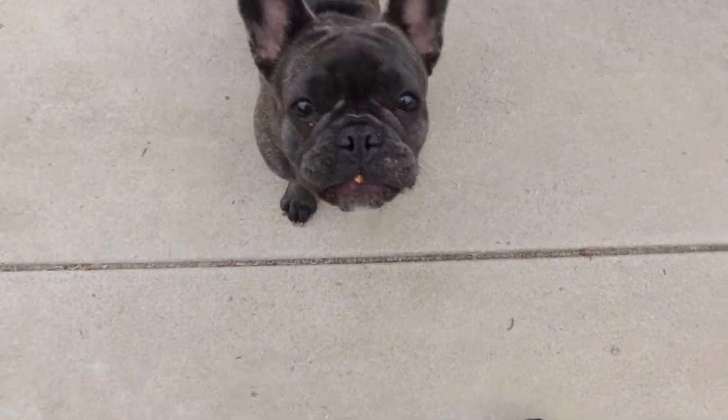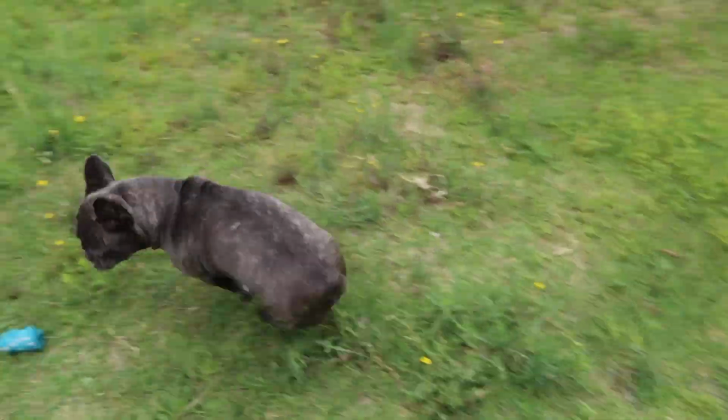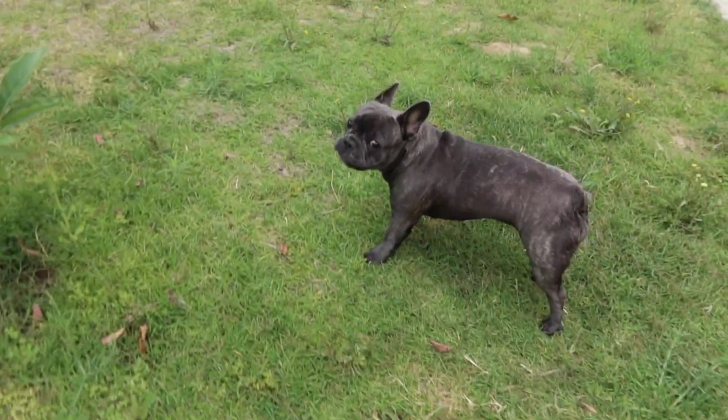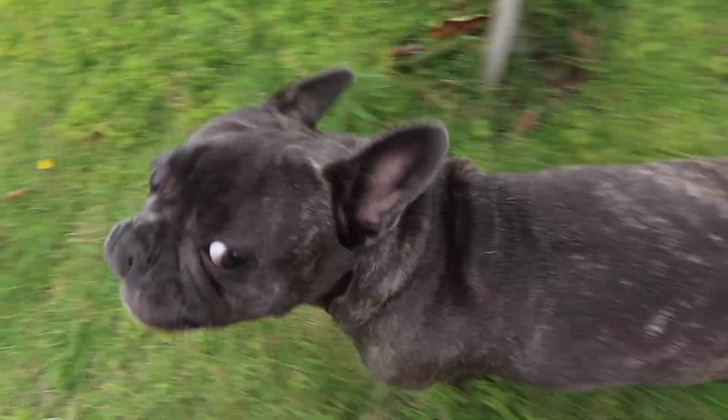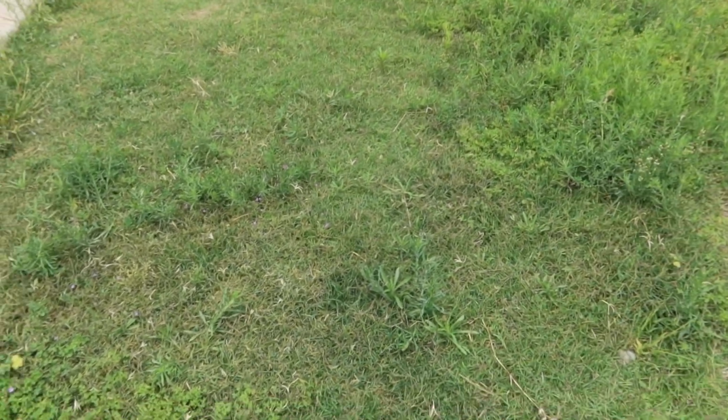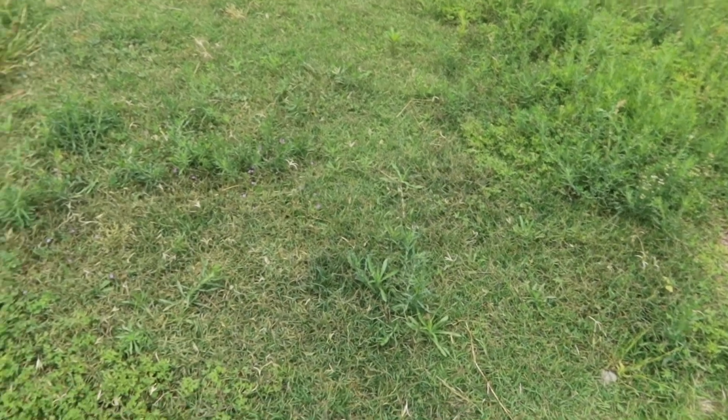What are you eating, bro? Stop, give me that. Oh my god. You Frenchie owners, you guys know this is the struggle. Give it to me, dude. I'm not getting it out of her mouth. I think it's just a stick.